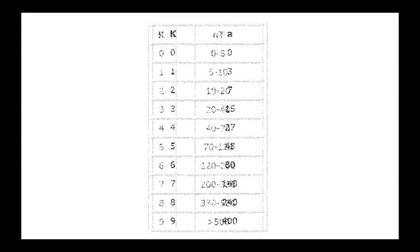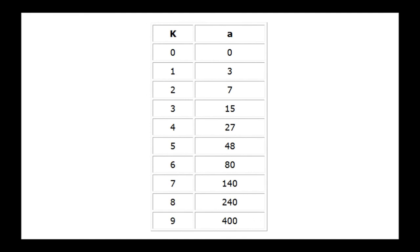There is a relationship between K and A. The A index was invented because there was a need to derive some kind of daily average level of geomagnetic activity.